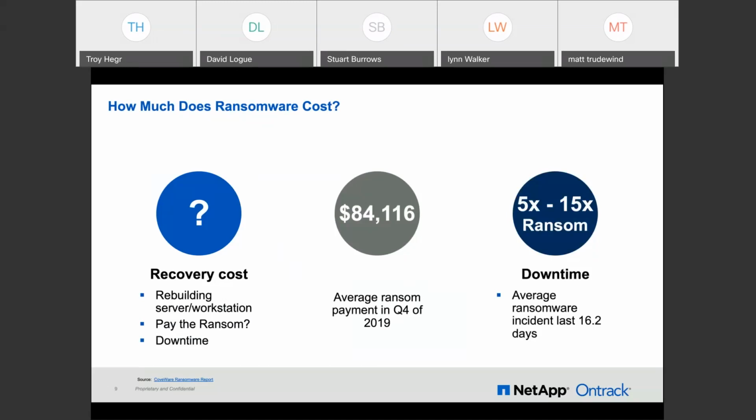So don't get sidetracked just by the ransomware payment. Let's say the decryption key does come in and you are able to decrypt the data. How long is it going to take that attacker to give you the key once he's gotten the money? Again, you don't want to depend on them. You want to have a plan of your own.